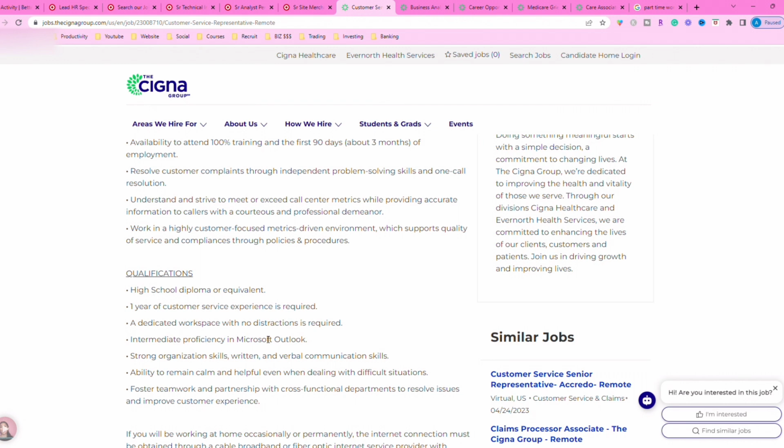Okay. Strong organization. They do want you to be organized so you can move through things seamlessly and have good verbal communication. And what this really means is they just really want you to understand that they're going to need you to break things down in sometimes very simplistic ways. So they want to make sure that you're able to communicate that to people. If somebody says, "What is my deductible?" you should be able to explain that very simply. Okay. So think of things like that.